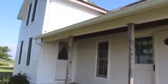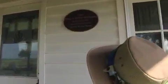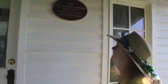Well, we made it up to the front porch, and there is even a plaque up there. What's it read, Mrs. Peacock? It says, 1888, Henry A. Wallace birthplace, renovated in 1996.